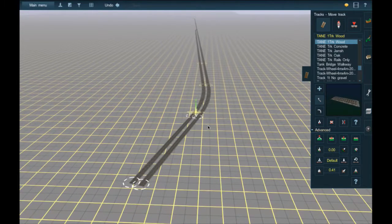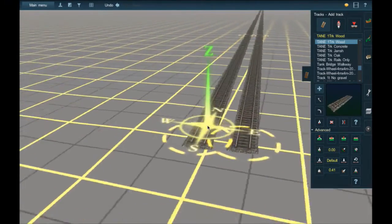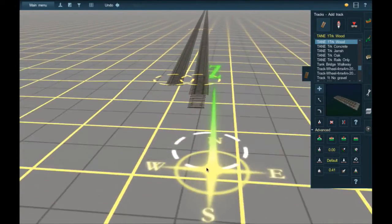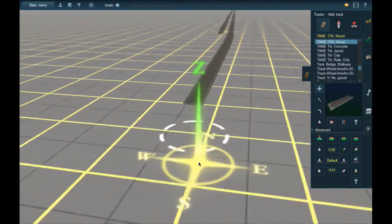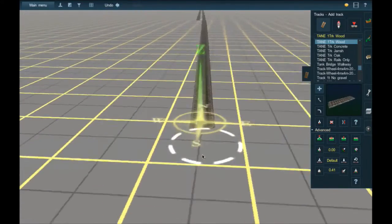Probably actually want to have the track go straight for a while. I don't really think that it could use another curve. So that's what we'll do. We'll have the track just go straight for a while as we come into town.